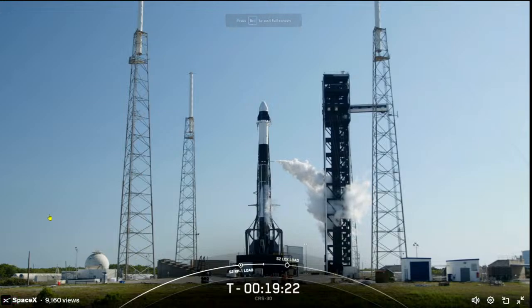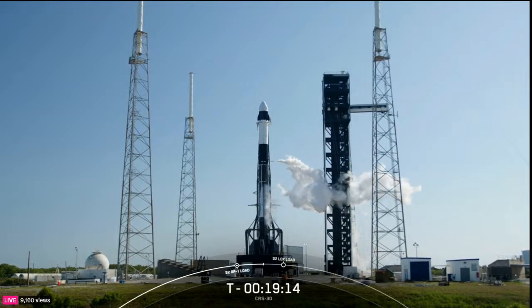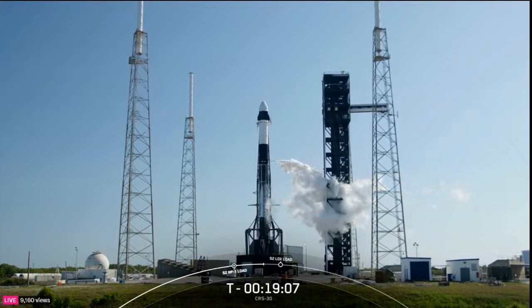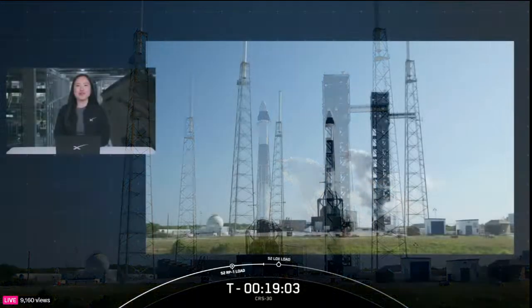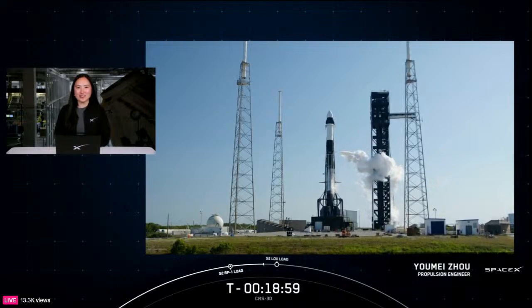You're looking at a live view of Falcon 9 and Dragon awaiting liftoff from Space Launch Complex 40, or SLC-40, at Cape Canaveral Space Force Station in Florida. In just over 19 minutes, Falcon 9 will lift off carrying Dragon and the CRS-30 mission to the International Space Station. Good afternoon, I'm Yomei Zhou, a propulsion engineer here at SpaceX in Hawthorne, California.